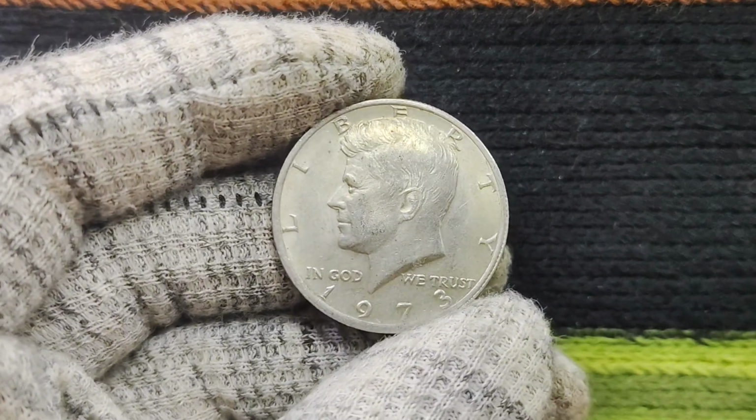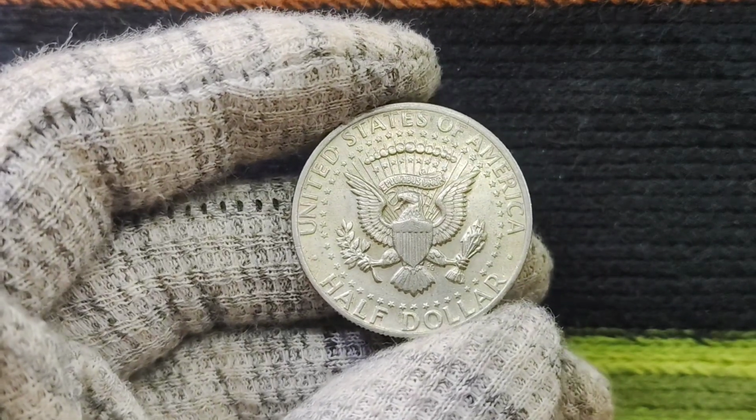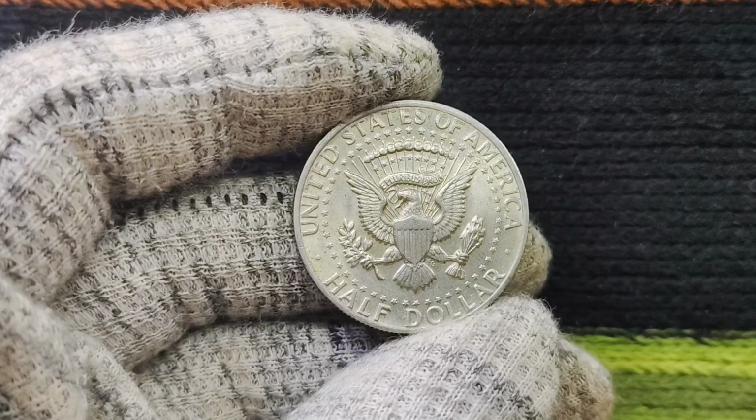So, if you've got a jar full of coins at home, it might be worth taking a closer look at your 1973 Kennedy half-dollars. You never know, you could be holding a hidden treasure.